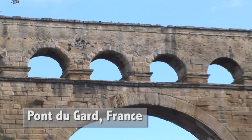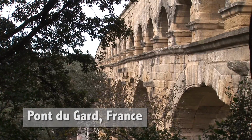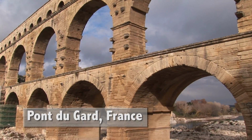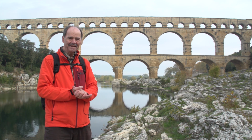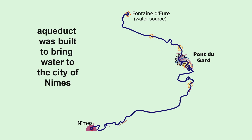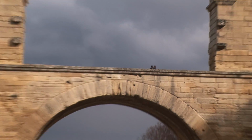Here we have the Pont du Gard. It's the highest bridge the Romans ever constructed 2,000 years ago. It was built to carry water from the countryside into the city of Nîmes, which was a big Roman center back in those days. And it continued carrying water for 500 years.